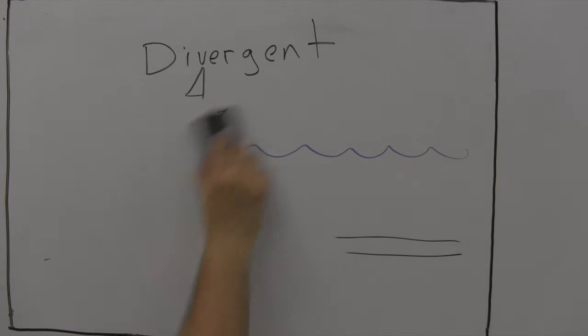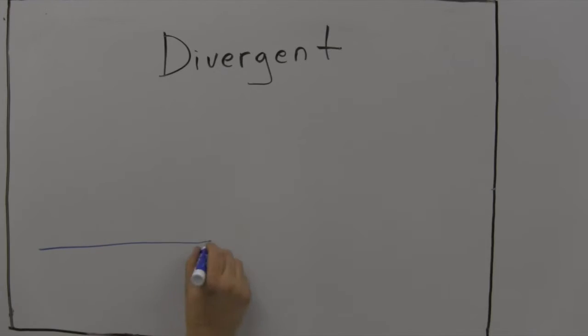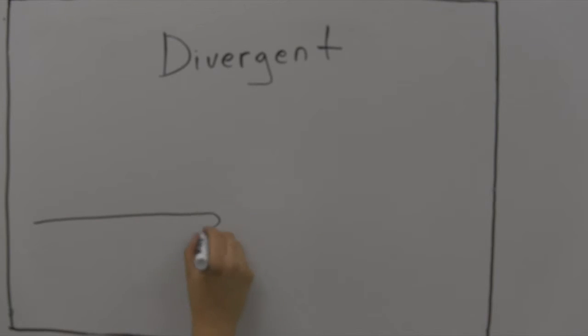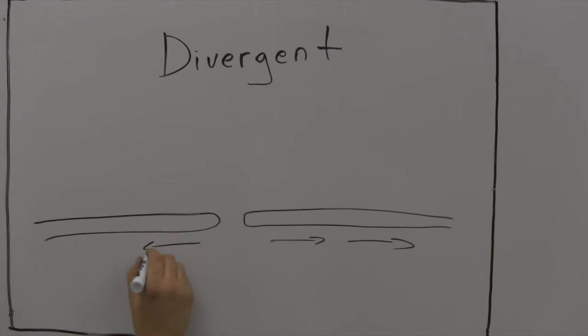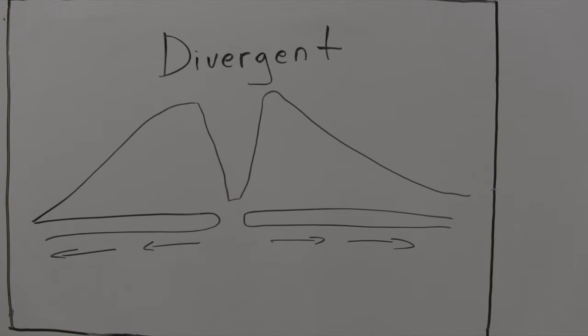Divergent boundaries in the ocean create mid-ocean ridges where new material from beneath the crust wedges up and pushes the existing rock out of the way. On land, we see rift valleys that can create gorgeous views as the land separates.